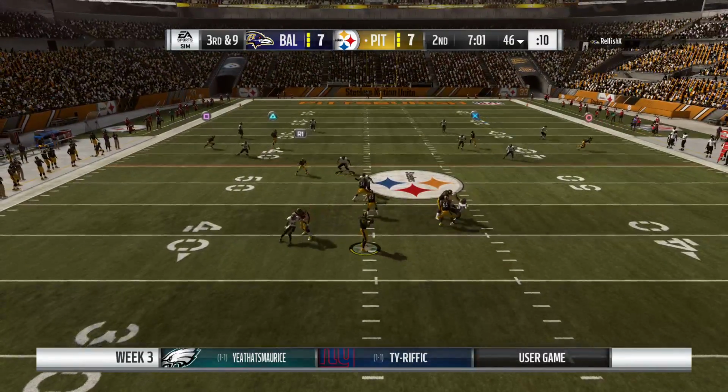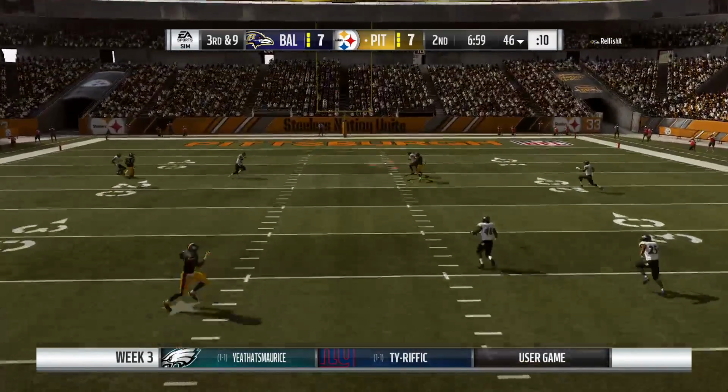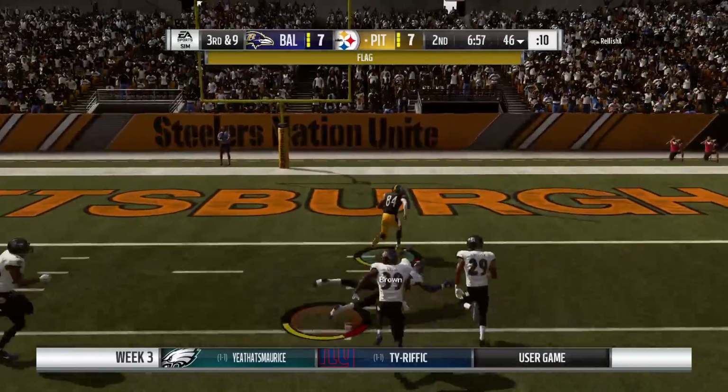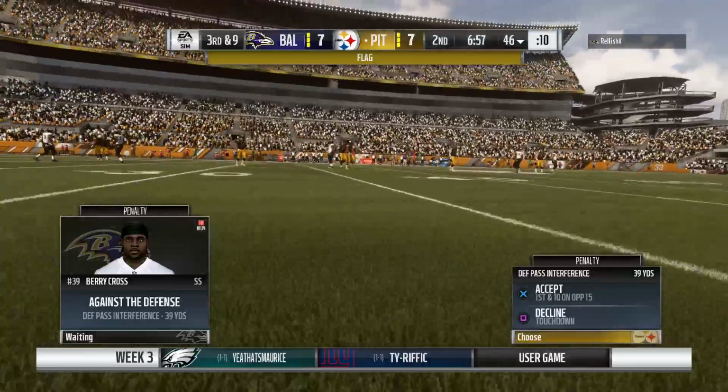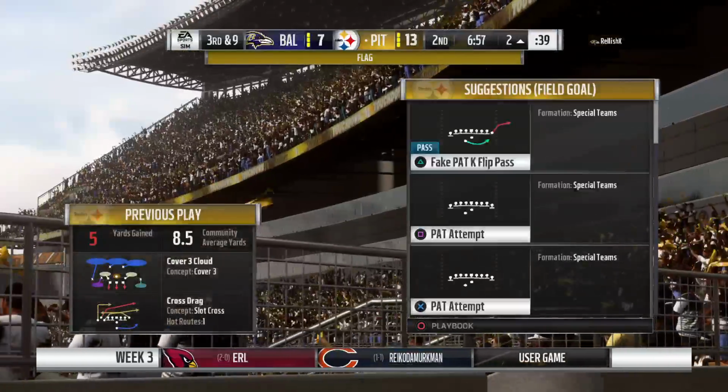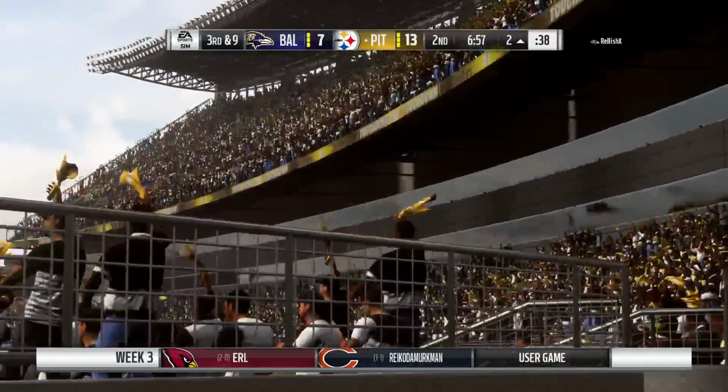Ward to throw on third down. He's going to fire one deep over the middle. It's caught at the 10, and he'll take this into the end zone. Now, hold on here. We do have a flag down, so let's see what this is about.